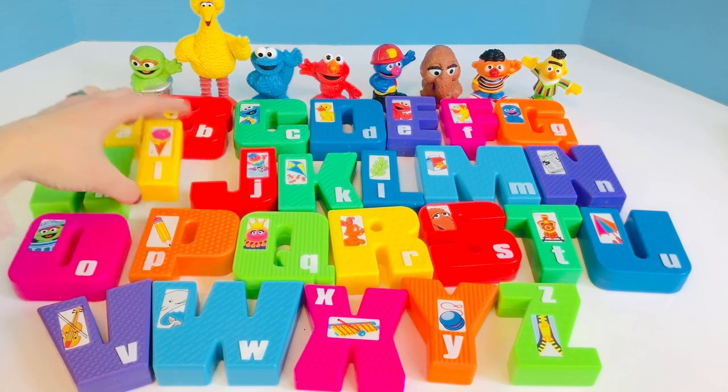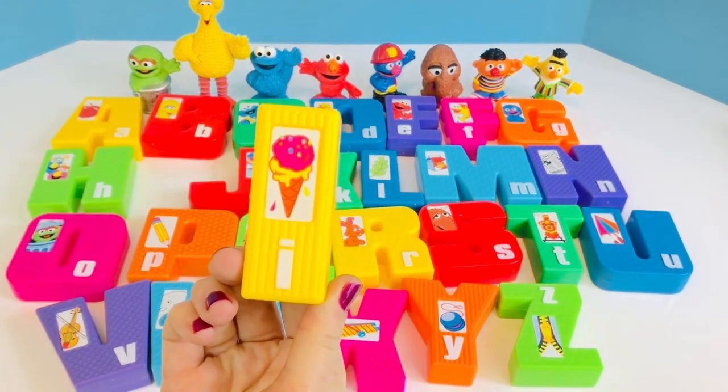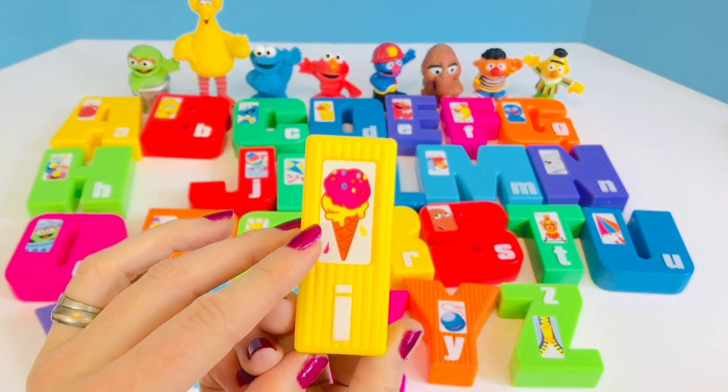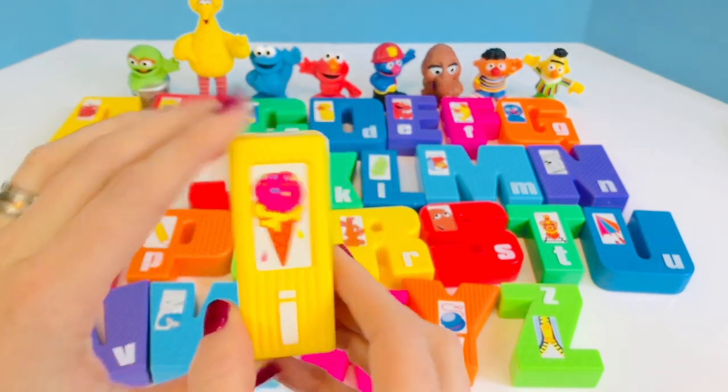I, yellow I. I is for ice cream. And it has sprinkles on top. It's yellow and pink. Maybe strawberry and banana flavored.